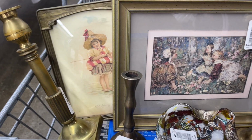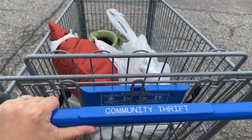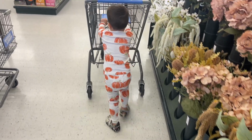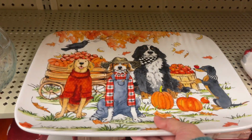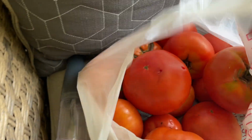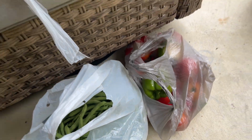Next, we headed to the thrift store and we found some beautiful and unique pieces. Got me and Cooper some things from Target, and we also went to Hobby Lobby. Until winter comes. It really makes me wonder. Our neighbor surprised us with a bounty full of vegetables from his garden, so I'm going to make tomato soup.